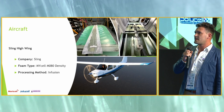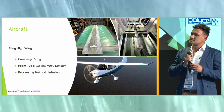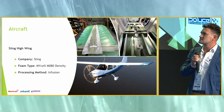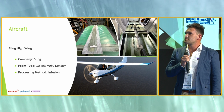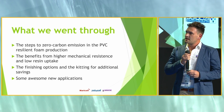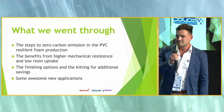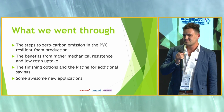Finally, we have the aircraft sector, which is the Sling High Wing, which uses our MYcell 80 density in the fuselage floor, and it's also fully infused and a very nice looking plane. And now I'm going to hand back to our CEO, Massimiliano, to finalize the presentation. Thank you.